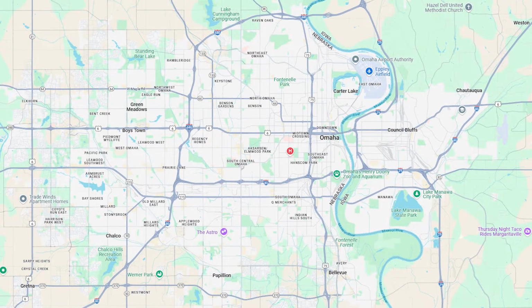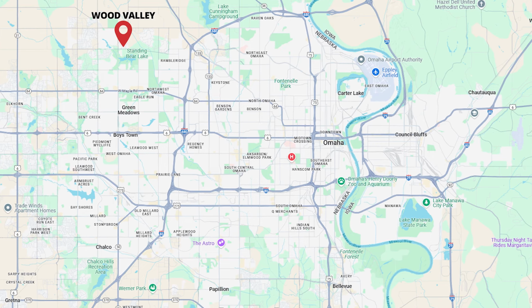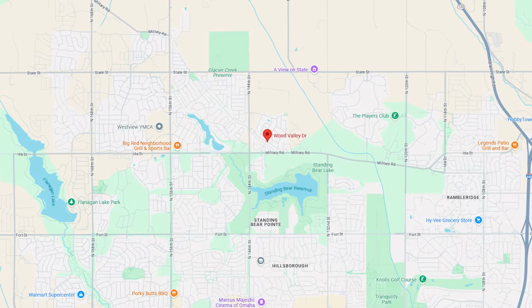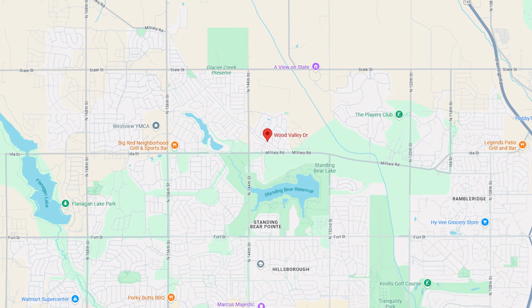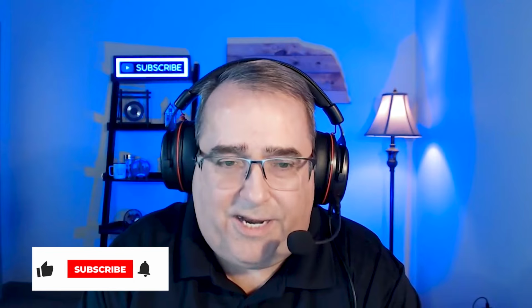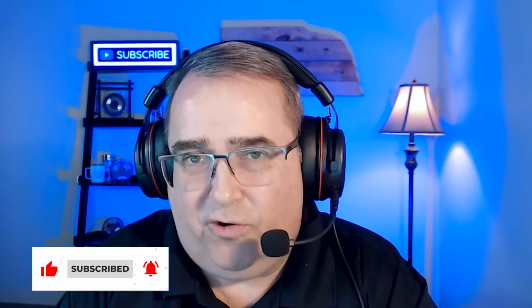The neighborhood I chose is Wood Valley, located in Northwest Omaha in the 68142 zip code. It's in the Omaha Public School District and sits just north of Standing Bear Lake near 144th and Military Road. Construction in Wood Valley started in 2011 and wrapped up around 2017. I wanted to look at each year and find a representative home that sold during that year. That way we can track appreciation over a 10-year period.